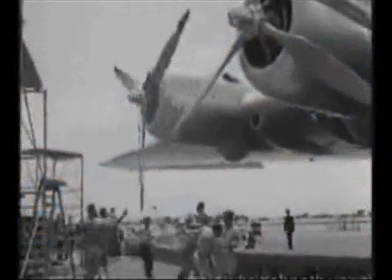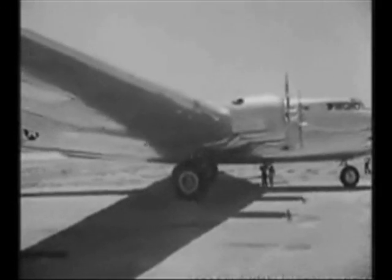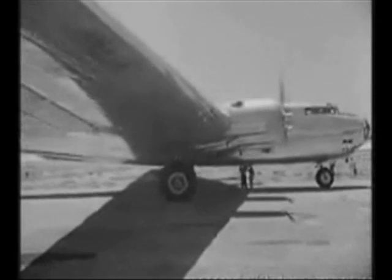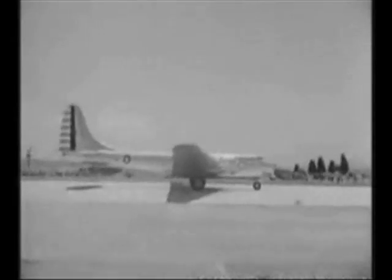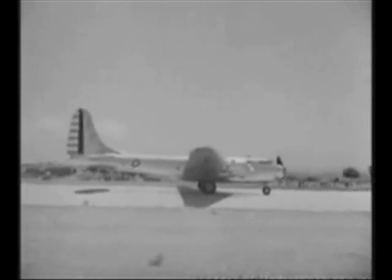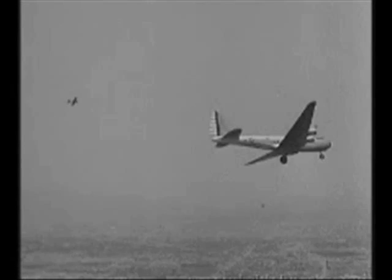Limbering up the engine, that's the climax of 4 years of steady experimental work. 8,000 horsepower is let loose as she takes off. $3.5 million worth of laboratory and factory development. With a full load, she can carry 28 tons of bombs and range over 7,000 miles.